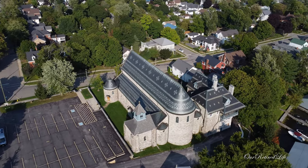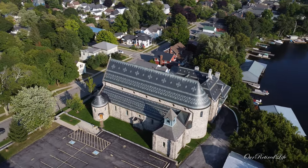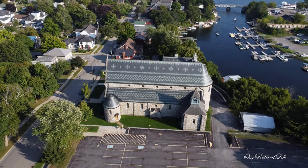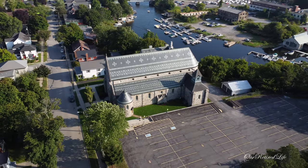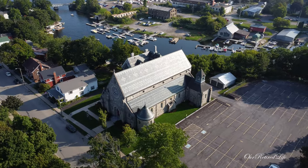As our drone soars higher, you can admire the intricate details of St. John's architecture. Crafted from limestone quarried from nearby Howe Island, its Romanesque revival style captures the essence of a bygone era. From its semicircular arches to its multi-scalloped capitals, every aspect of St. John's design tells a story of faith and craftsmanship. And as we gaze upon its timeless beauty, we're reminded of the enduring spirit of this historic church and the community it serves.